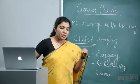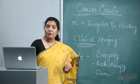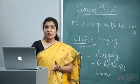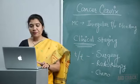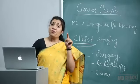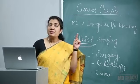A question might come: patient showing hydronephrosis on IVP, there is involvement of kidneys. So in which stage does this patient fall by FIGO cervical clinical staging? 3B is the answer for this question. Stage 4, there is spread to pelvic organs and distant metastasis. Stage 4A, when there is anterior spread to the bladder, posterior spread to the rectum, and spread beyond the true pelvis. And stage 4B, when the tumor has spread with distant metastasis. So bladder involvement is 4A and kidney involvement is 3B.